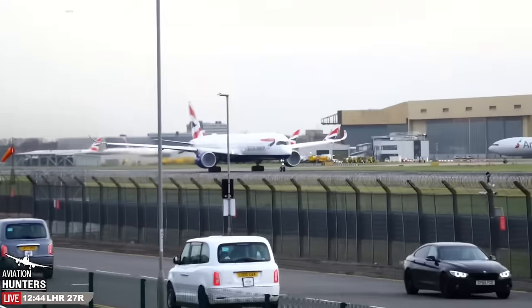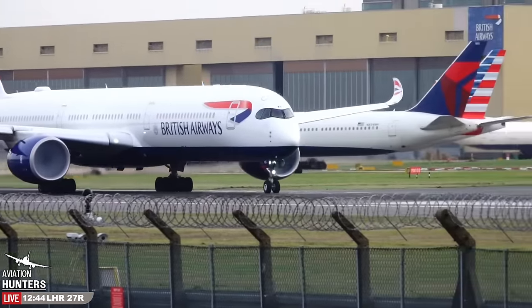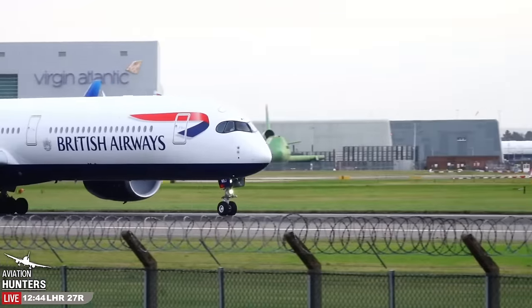And there's another A350, train of two. So this one is heading to Denver. Flight number BA219 on board the A350-1000 with the Reg G-XWBJ, Golf X-Ray Whiskey Bravo Juliet.